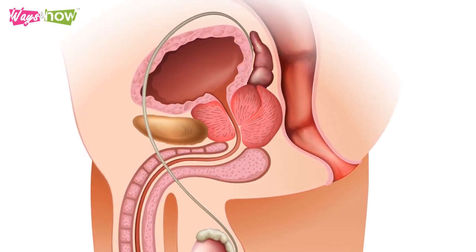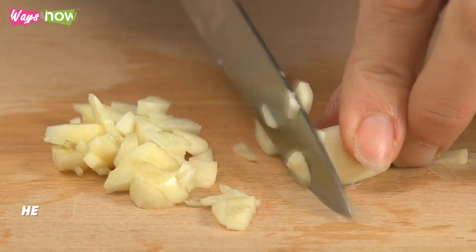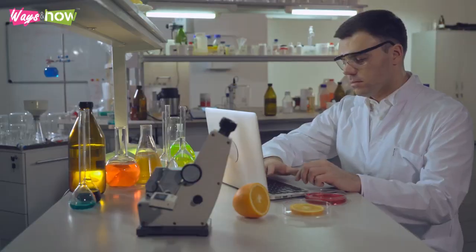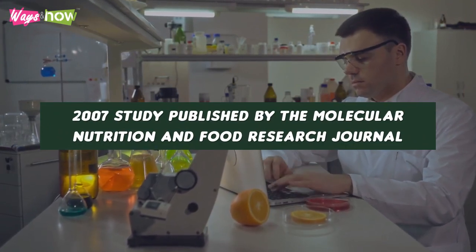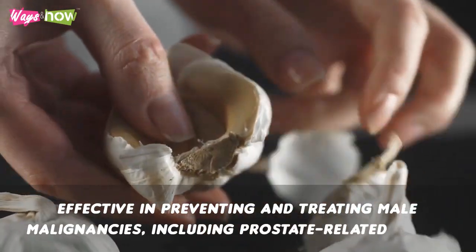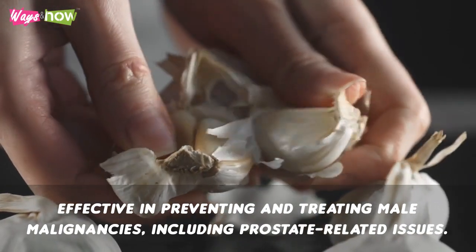This means using plenty of garlic in your cooking will help reduce prostate enlargement and minimize your risk for prostate cancer. Additionally, a 2007 study published by the Molecular Nutrition and Food Research Journal shows that garlic is especially effective in preventing and treating male malignancies, including prostate-related issues.